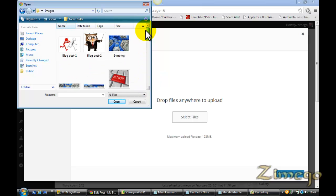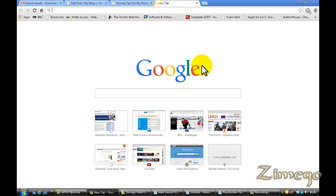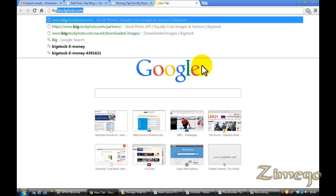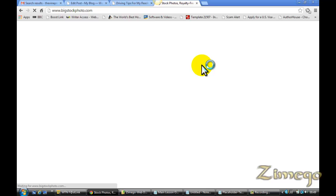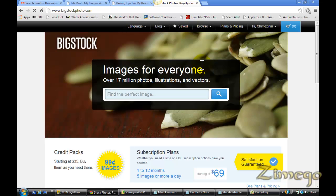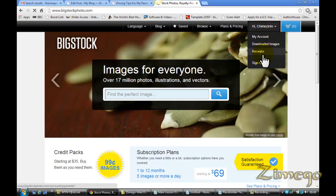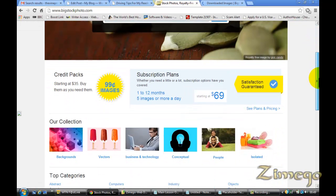Okay, let me just pick this. Now, I get my images from Big Stock Photo, not photos. BigStockPhoto.com. An image for everyone. That's my account. It's already open. The good thing about them is that once you've downloaded images, you can reuse them and re-download them.